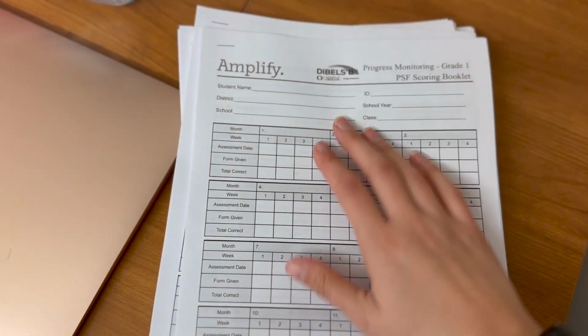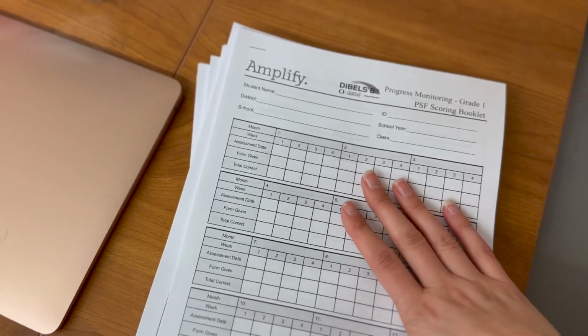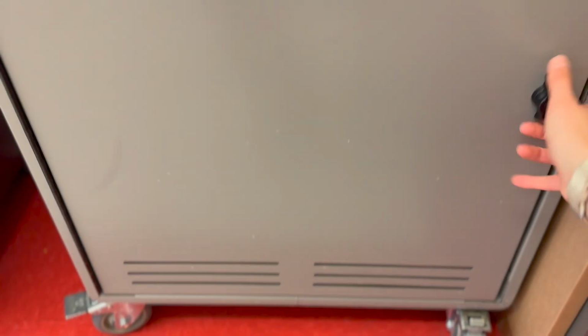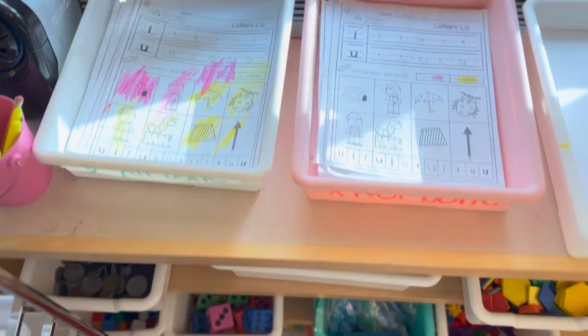During prep, I also printed off all of these. So 9 of my students have to be progress monitored. So I need to put their names on these so that I can have those ready for this week. Something else I do after school is I plug in all the Chromebooks, but one of my students already did that for me, so yay.